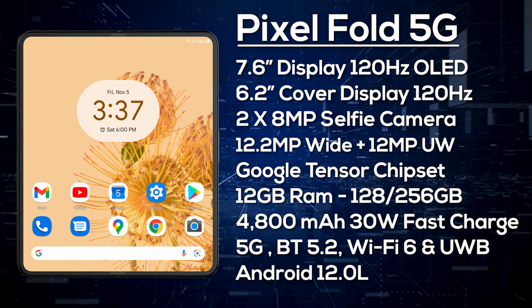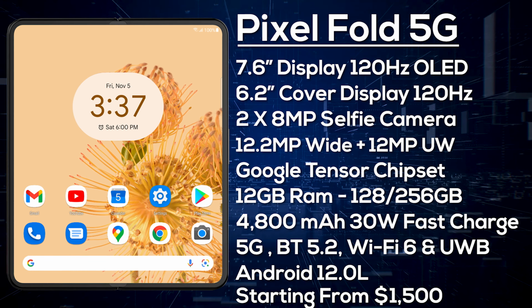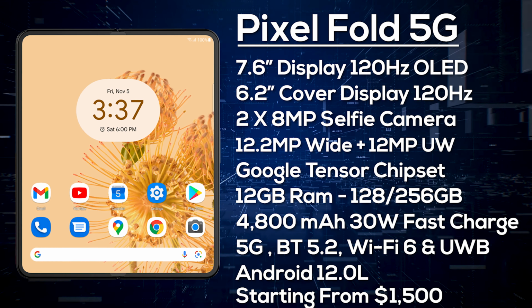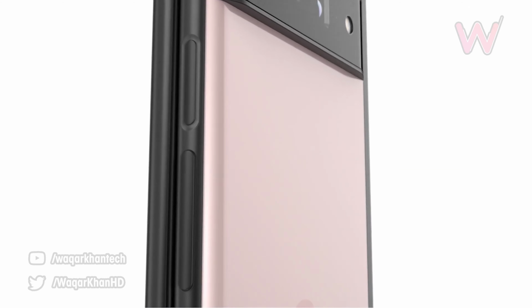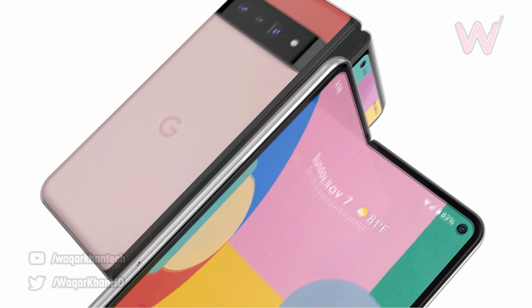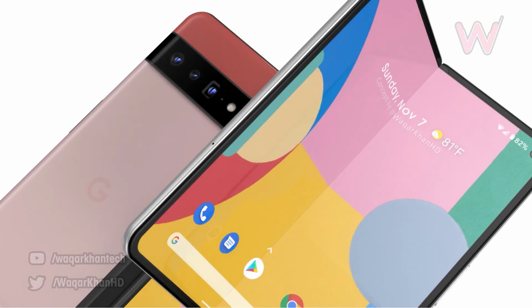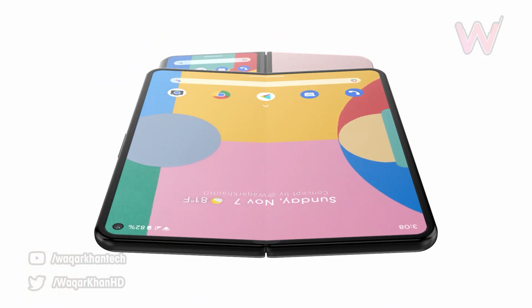Now, no pricing has been leaked yet, but the Pixel Fold 5G is expected to start from around $1,500 to compete with the likes of the Z Fold. So overall, it's looking like a great phone, and it's great to see after the new look of their recent Pixels, they're continuing to make their way into the smartphone market. Foldable devices are expected to gain more market share as the years go on, and the Pixel Fold 5G will definitely be helping with this.